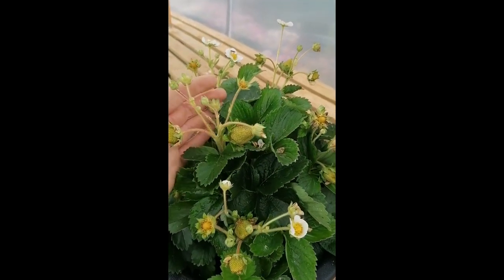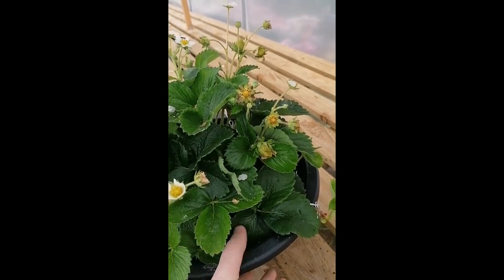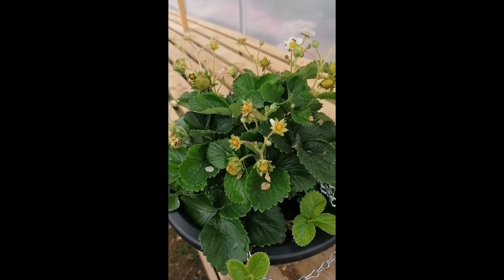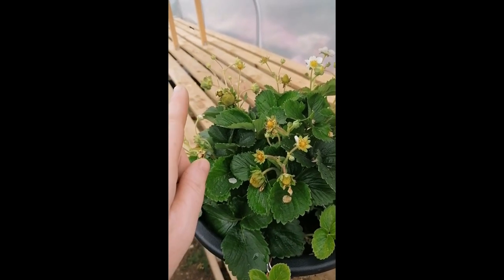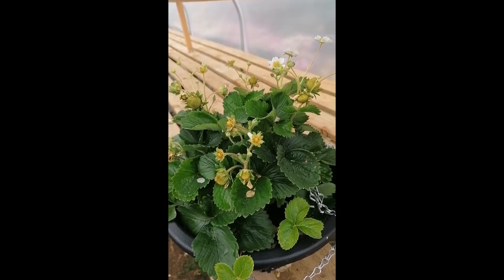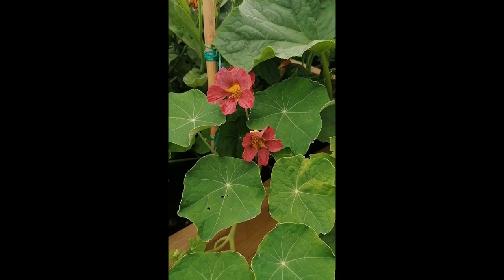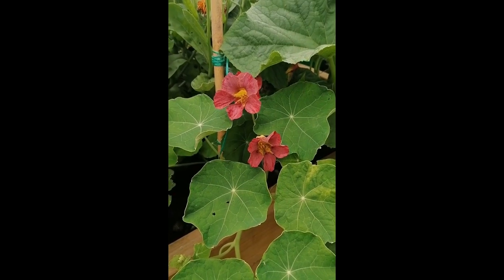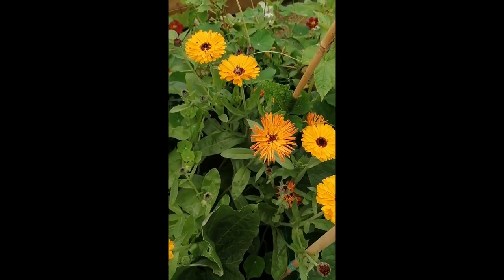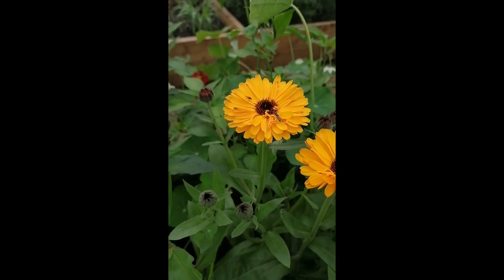and are producing fruit. One of the things about growing fruit in your polytunnel indoors is that you do need to have flowers to attract insects in so that they can pollinate. Some of the flowers that I grow in my polytunnel to aid pollination of my fruit and veg are nasturtium, calendula. And as you can see, on my calendula, we have a bee.